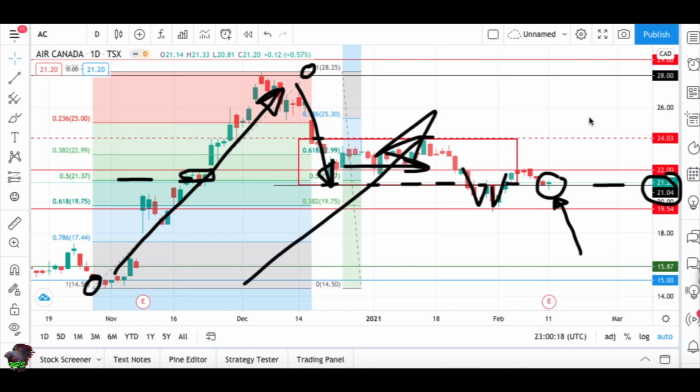In today's announcement, Air Canada is taking over Transat at an even better price. They originally offered $18 per share. Now it's $5 per share, saving millions of dollars for Air Canada and its expansion. So let's analyze this chart quickly.